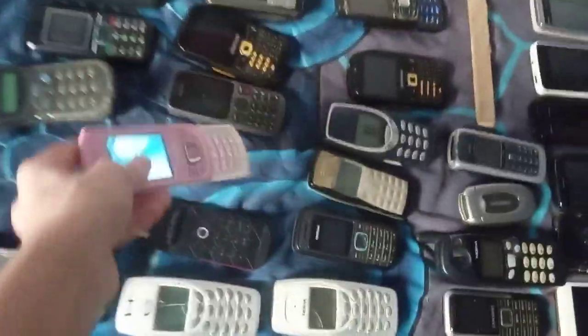Here's a Samsung Monte Slider. This one works. Yep, I think this is one of the most aesthetic phones I have in my collection, because it is pink, and pink is a pretty aesthetic color. I don't like aesthetic stuff anyway, but if you like it, I can respect your opinion.